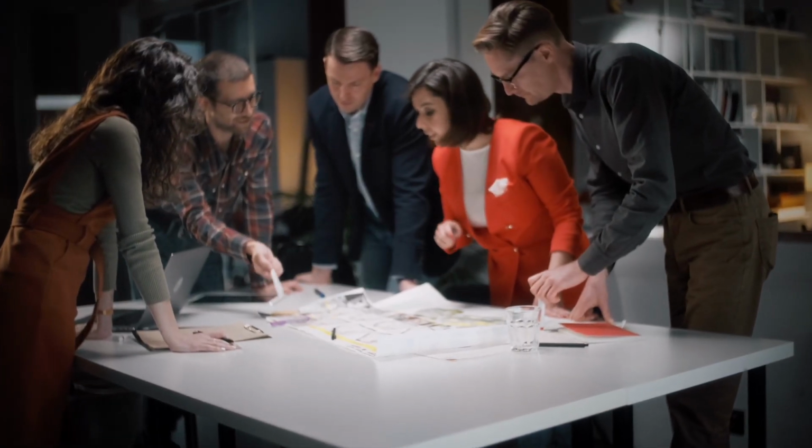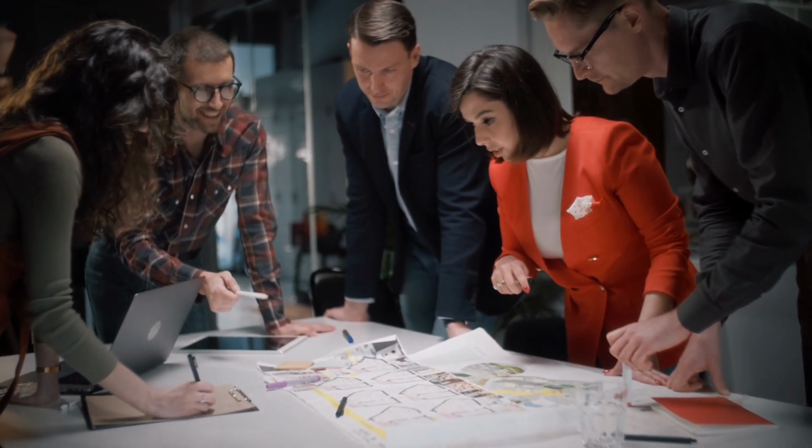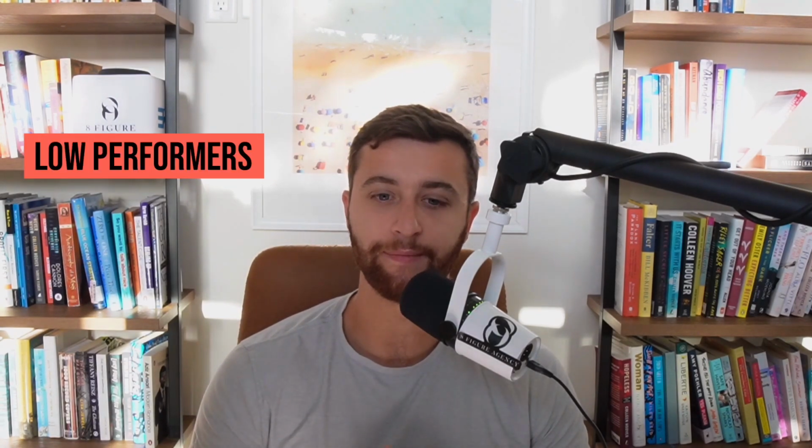The objective of this section, if your business is large enough, is to group employees into three categories. High performers, which are the top 10% of your employees, effective performers, which are the middle 80%, and low performers, which are the bottom 10%.